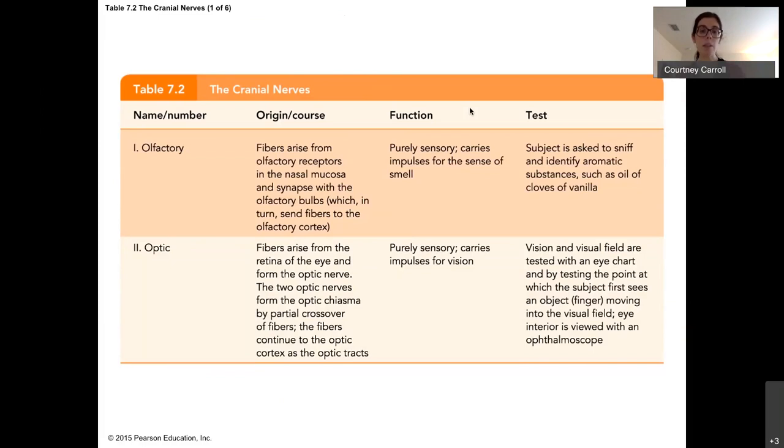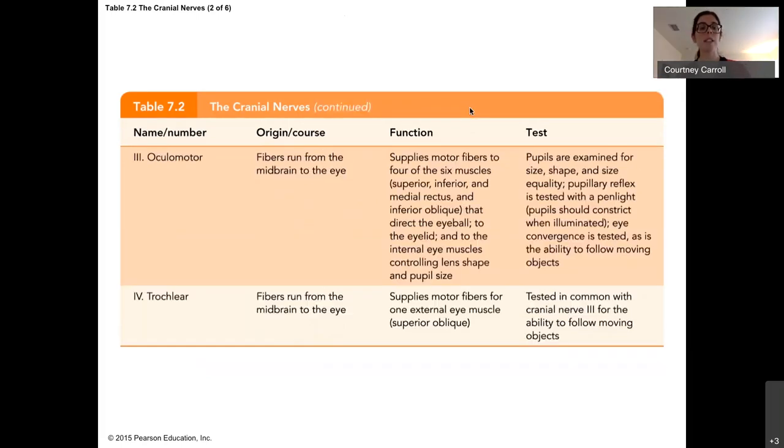Two is optic. These come from the retina. These form our optic nerve, which sends all of our visual information back to our optic lobe, which we'll talk about in the next chapter. And this is also purely sensory. It's just vision.